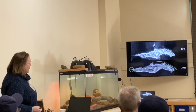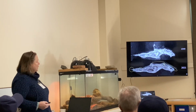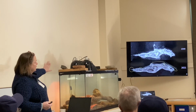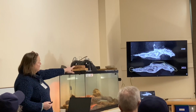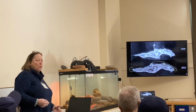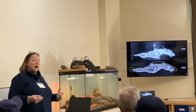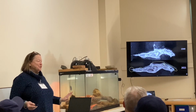In 1949, which is when the American Museum of Natural History took over Great Gull Island from the Army, this is an aerial, you'll see it up on the top, with a lot of Army infrastructure on the island, and then you have a 2021 aerial down below. Incredibly, they wrapped the island with lots of riprap, and it has kept the island on the map. It is everything they tell you not to do for coastal engineering now.